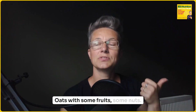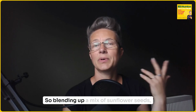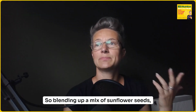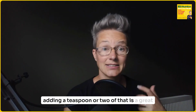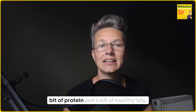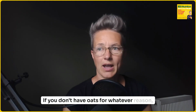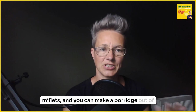Oats with some fruits, some nuts. You can also blend up some seeds and add those. So blending up a mix of sunflower seeds, pumpkin seeds, chia seeds, linseeds, and adding a teaspoon or two of that. It's a great way to help that gut diversity and also add a bit of protein and a bit of healthy fats. If you don't have oats for whatever reason, you can also swap that for quinoa or for millets. You can make a porridge out of both of those.